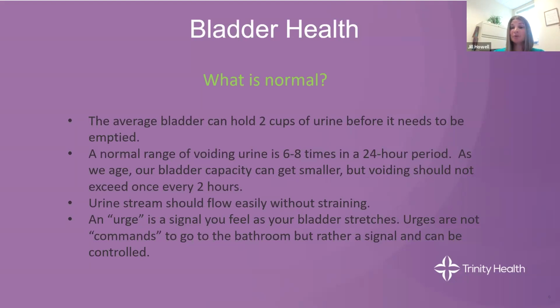Urine stream should flow easily without straining or pushing. It also should be a strong flow and not a weak or splayed one, where it kind of sprays for a little bit and then you have a strong urine stream. It should just be constant the whole time.